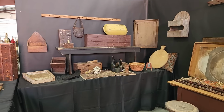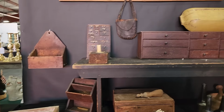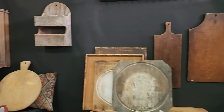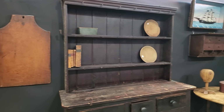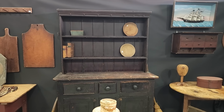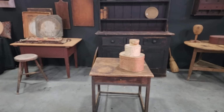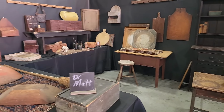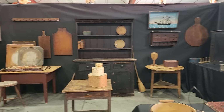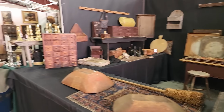This is Matt Erschman's booth. Matt also has a booth inside Seville Antiques. I know somebody had been looking for something that he had in one of the other shows. I'm looking to see if I actually see that item here for you. Mark, I'm looking. I am not seeing it. So hopefully you were able to get in touch with him directly, and that bowl is now maybe a part of your collection.